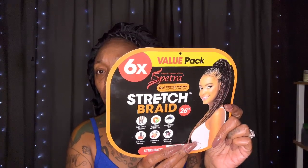This is called Spectra. There were 6 bundles in here. I bought 2 packs. I don't know why my head is small as hell. So I just have another whole pack and a piece of one in case I do my hair again. But this says it is copper infused stretch braid. It was 26 inches. I actually wanted it to be longer, but I couldn't find any longer in this brand. It says easy and tight braiding, non-toxic, antibacterial, waterproof fiber, hot water setting, finger pain free, absolutely no tangle.